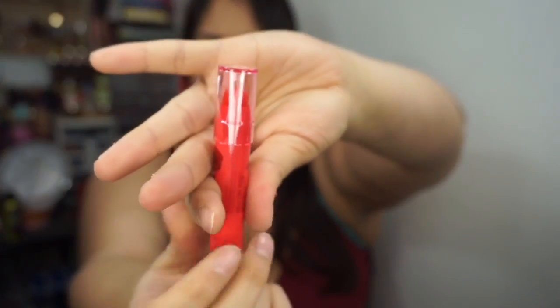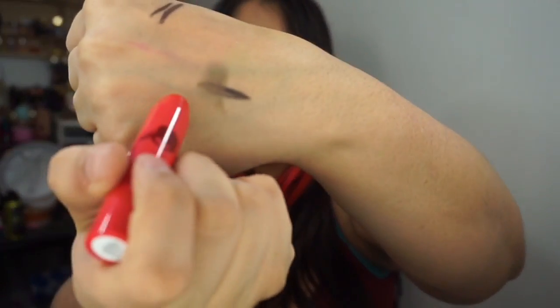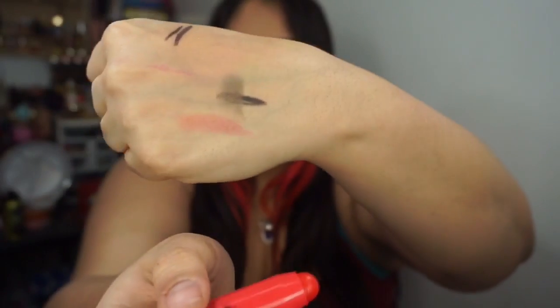So you don't have to sharpen it. As you can see, it's raising in the tube as I go. Better to open it, right? Just raises right up. Ooh, it smells very nicely of apples, and I'm gonna swatch this up on my hand for you guys. So it's a bit sheer.